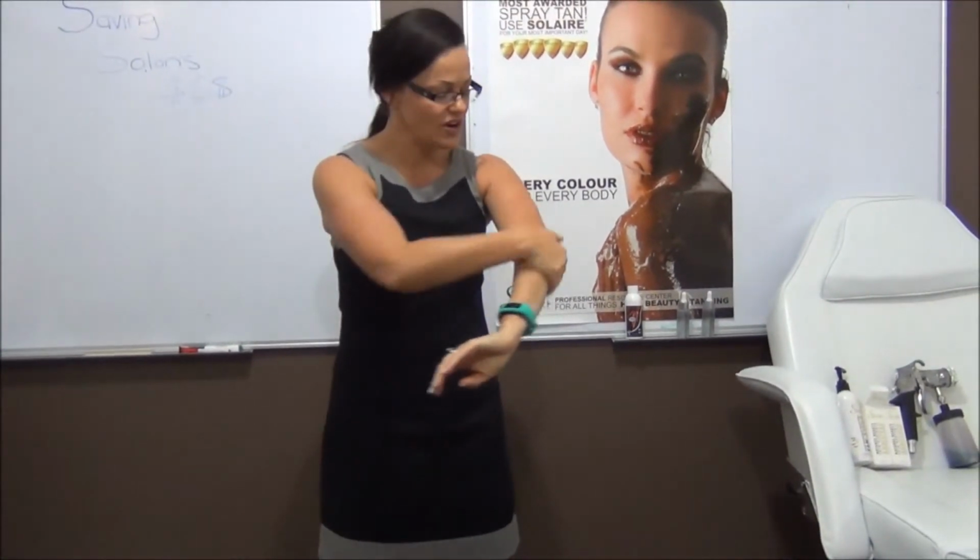So it's really quite a nice versatile product that we can pop into any lotion. It doesn't have to be a tan extender, it could be a general moisturiser, it could be a scrub, anything that you feel that you need a little bit of extra anti-aging, and then it's all done. That's how you work your additives.